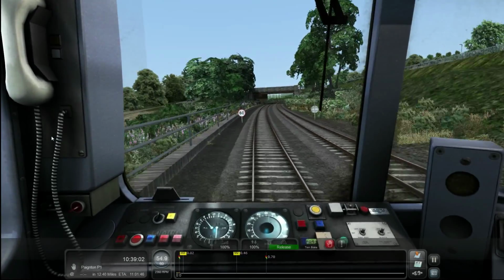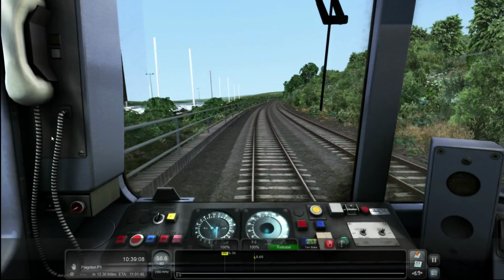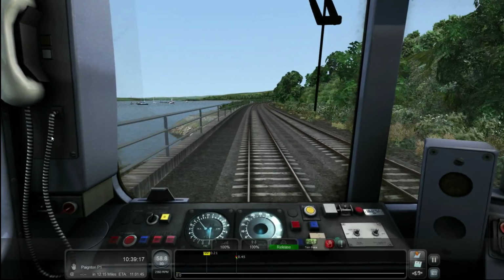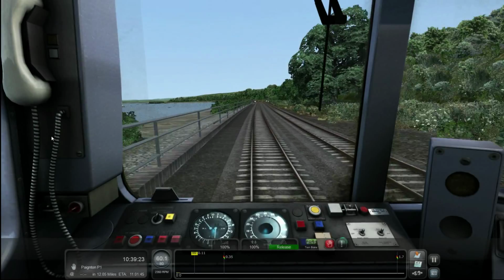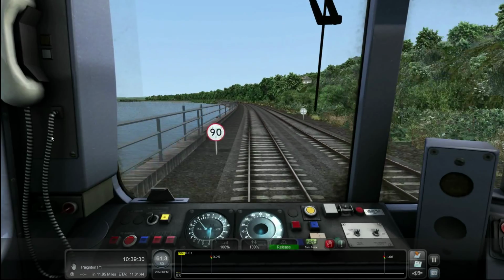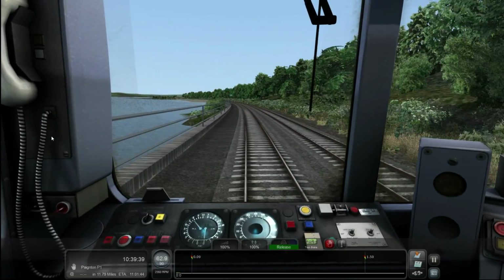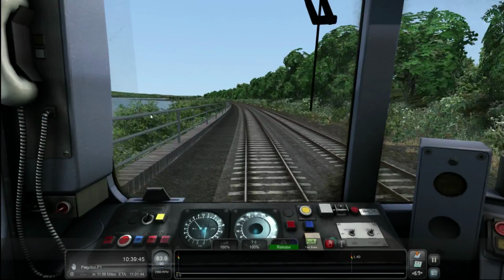Right, we're now entering our 80 zone. The next limit is 90, so no need to let go of our speed. And into 90. Not that this old thing can do 90, but it's nice to be able to just have the throttle open and not have to worry about controlling it. And sit back and enjoy the view.